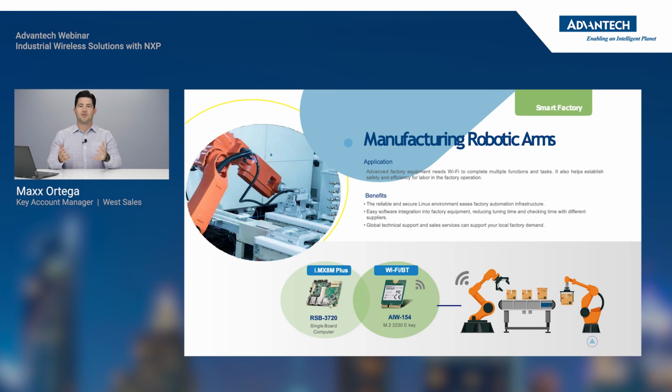In our next case study, we're going to look at a robotic arm application. In these types of applications, the two most important things are safety and efficiency. With having a reliable, great connection with the network, we can ensure that the robotic arm is living up to both of those important aspects of its job. With the EPC 3720 and the AIW154, we can ensure that there's going to be a great connection between the robotic arm and the network to make sure that these arms are maintained, managed, and as efficient as possible.